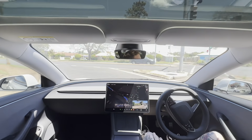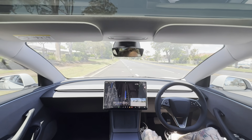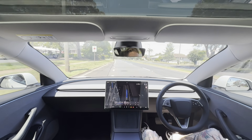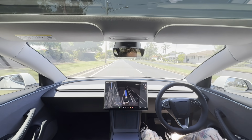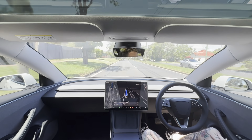Could have fit through there, but it's okay. The car's trying to do it safely. Can't see as good as a human, but in regards to, I think, depth perception, since there's no ultrasonic sensors or anything like that.